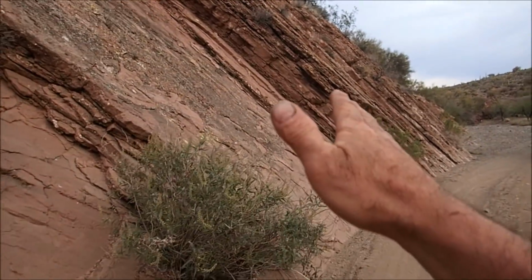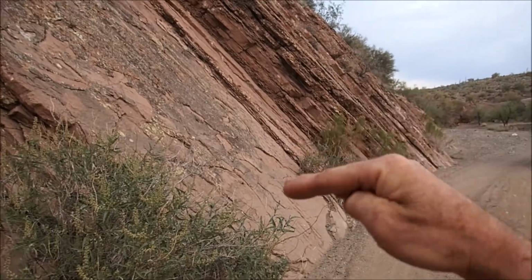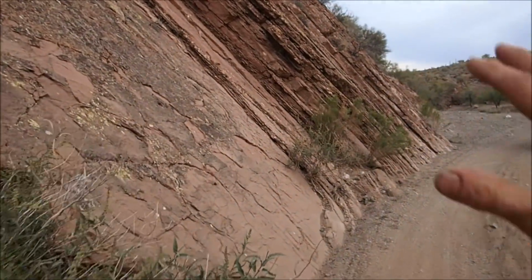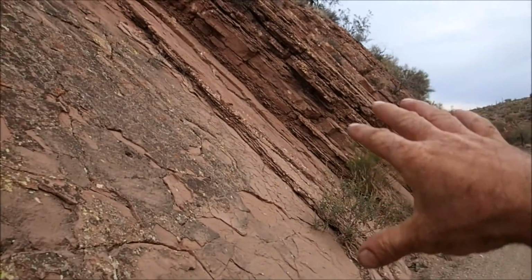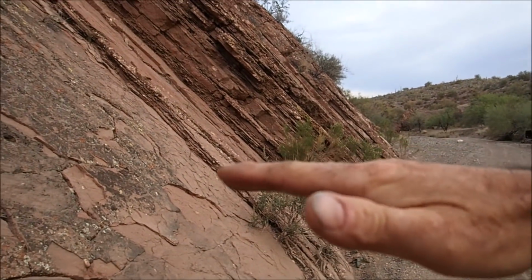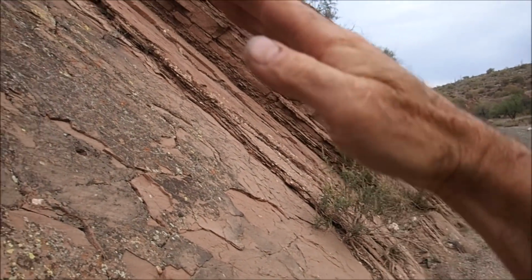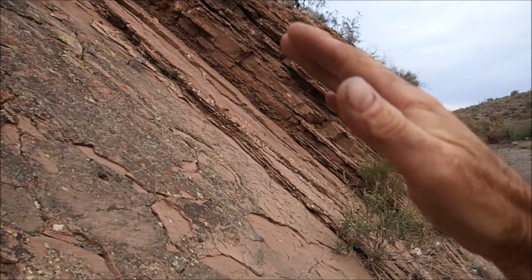This rock was laid down. This would have been flat at one time, and these are layers of sediment that would have been underwater and built up like that, and the mountains over the last millions of years tipped up like this, and this is eroding down now. So that was tipped. That's a beautiful example of that. I mean, you can see examples of that anywhere you go.